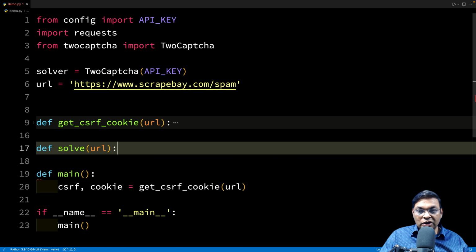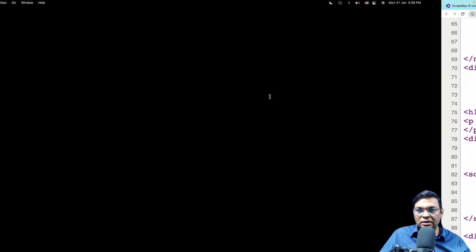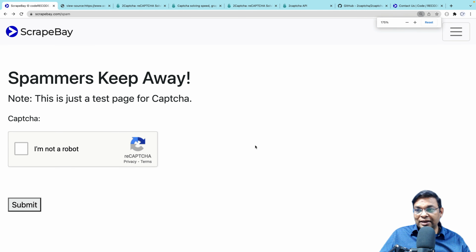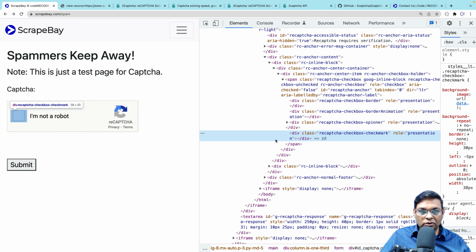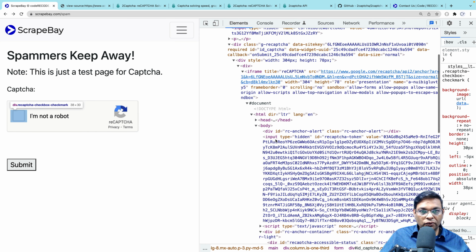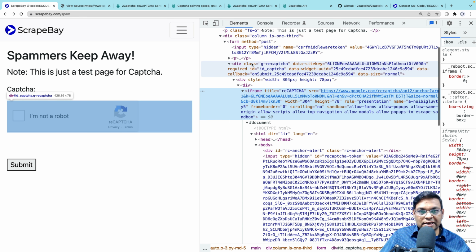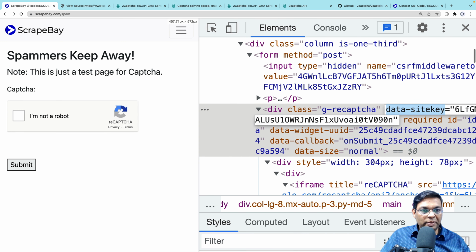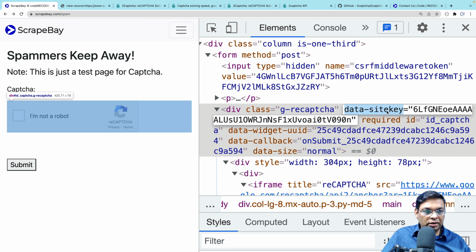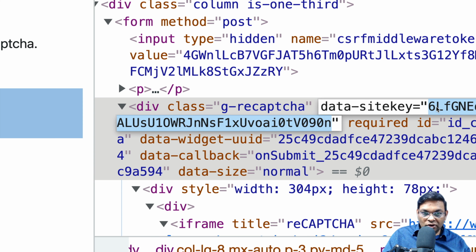Now what are the things that you need to know before you can solve this CAPTCHA? Of course you need your API key, and you need to create this solver instance, which we have already done. The next thing we need to do is examine the markup of this I'm not a robot and look for, let me show you what you have to look for. This ReCaptcha will be in an iframe, and just outside it there will be this data site key. Let me make it even bigger. All right, so this is the particular element that you want, data site key. You are actually looking for this value.